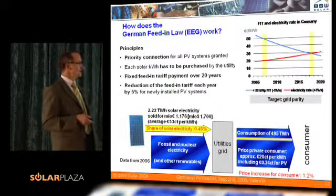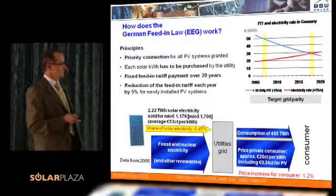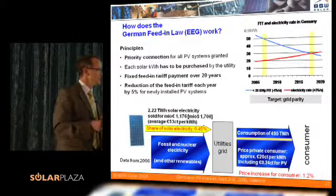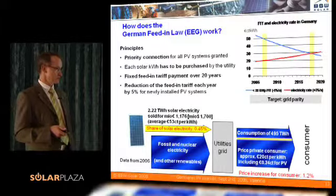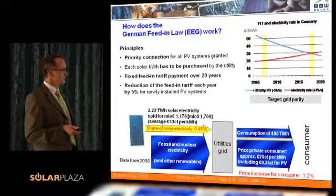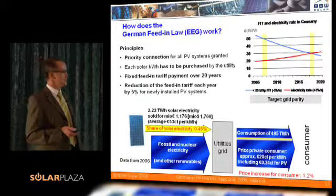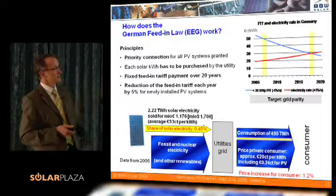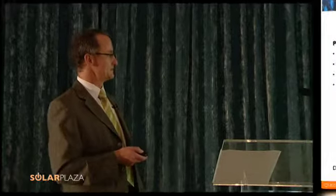The reduction of the feed-in tariff each year up to now is 5% annually. So the target, of course, is to reduce the costs and to reach grid parity. With this 5%, we started in 2000, every year, and then continued in 2004. And so the target is grid parity. This means that solar electricity will be cheaper than the retail price of electricity. And with this 5% every year, it was expected that grid parity will be reached in 2018. I come back to that point.